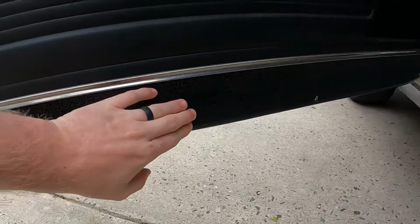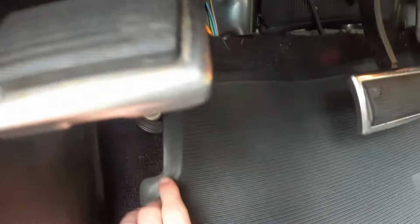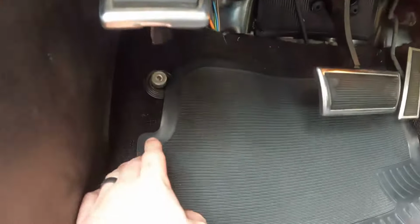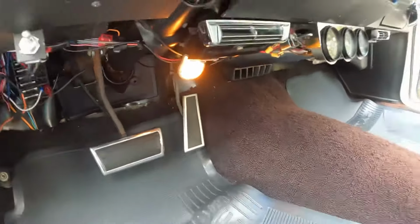Down here, there's carpet to match the carpet on the floor. Coming down inside the pedal box down here, emergency brake release or parking brake, a high beam switch, brake pedal, gas pedal. There's a nice little light there.